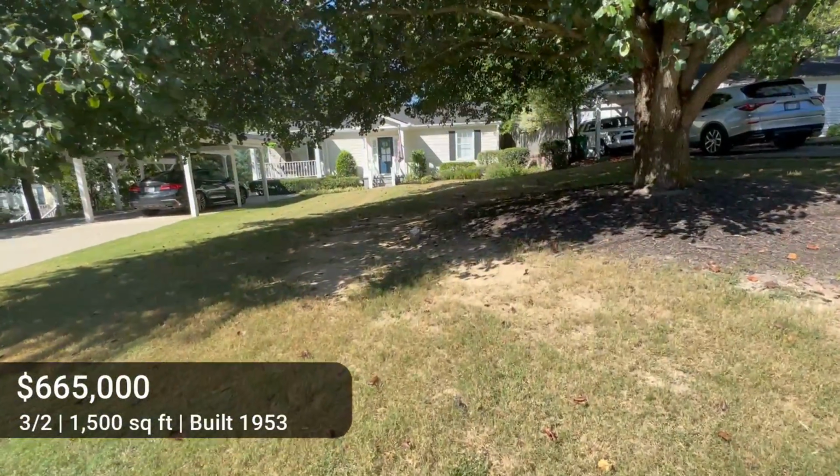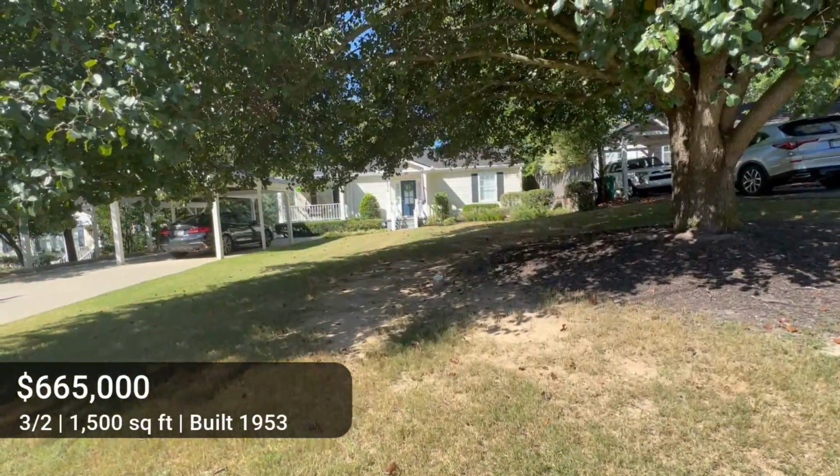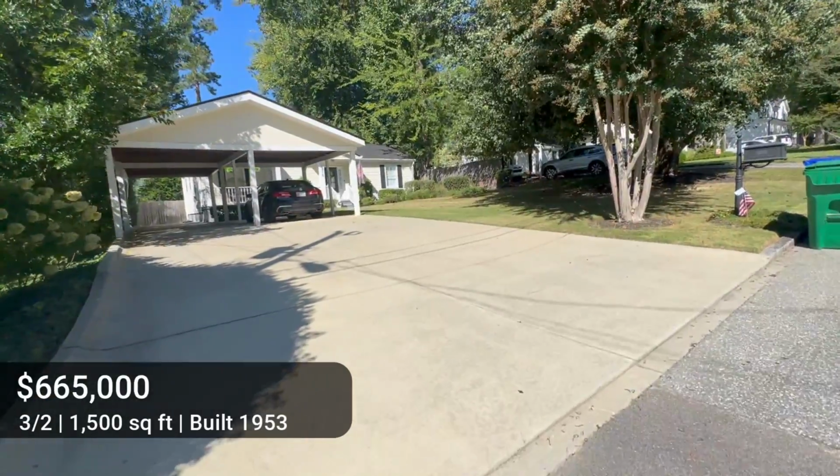It's kind of hard to see because there's some trees blocking the view, but this is a 3-2, 1,500 square feet. It does have a little carport area for your car. Wood floors, updated kitchen, good sized bedroom. So that is for $665,000, and that one actually went into multiple offers. So there you go. That's an example of something in the 600K range, which is a great home. If you're just wanting to get into the neighborhood, it's a good starter home, or maybe someone that's retired wants single level living, that'd be perfect.